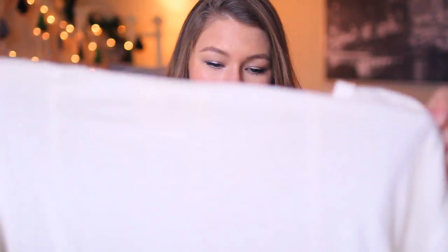And the last thing I purchased from Free People is this same exact color as the sweater I just showed you, but it's a t-shirt. And the neckline goes like this. It's pretty long, so you can wear it off the shoulder if you wanted to. It's called the Circle in the Sand Tee, and I don't know how to explain this.